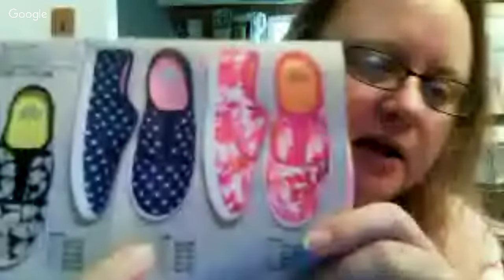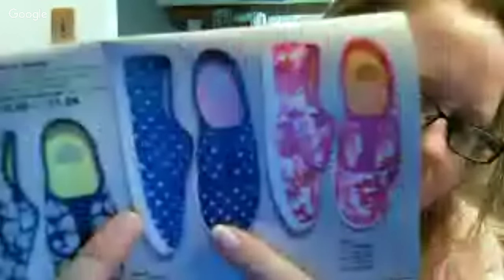Okay. So here's the floral. Here is the kind of patriotic star feel. And then here are the hearts.